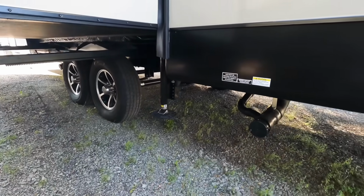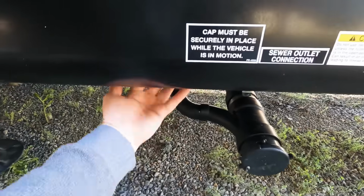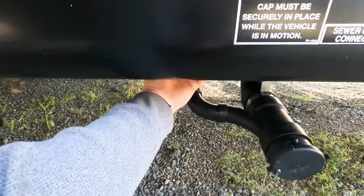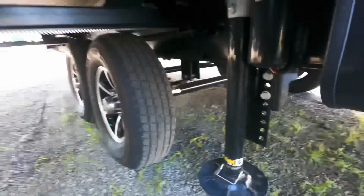The pull handles on this unit, you will be required to actually put your hand underneath the skirting, and my hand is actually on the unit right there. But tucked behind the skirting are in fact the gray and the black handles there.